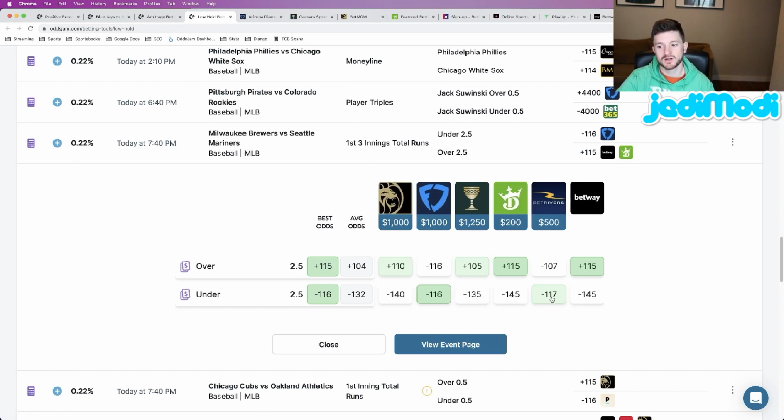So BetRivers is close at minus 117. Then we see minus 140, minus 135, minus 145, minus 145. So the FanDuel and the BetRivers lines are obviously outliers compared to the other sportsbooks.